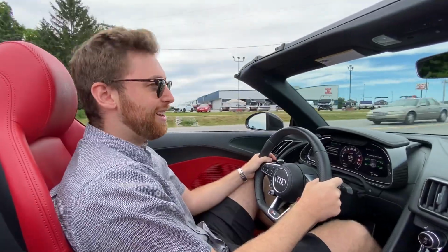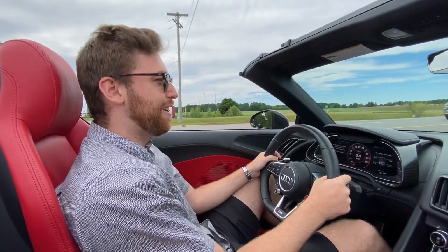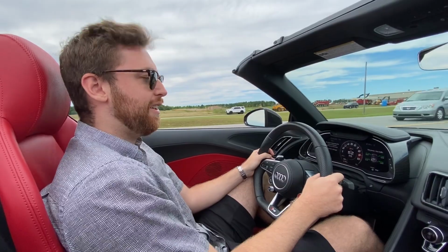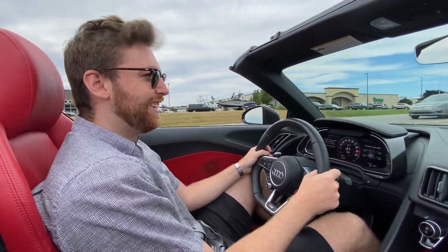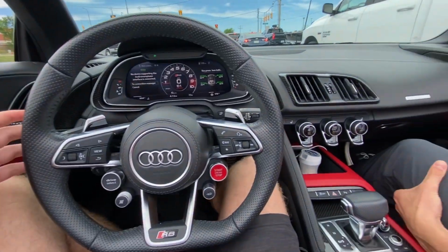I didn't ask where the registration or insurance is on this, so hopefully we don't get pulled over. Hopefully we're all set. Oh, that's law enforcement right there. Yep. Conservation officer. We're good. Can he pull us over? Probably not.